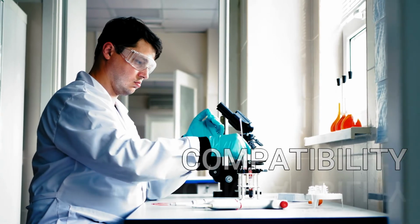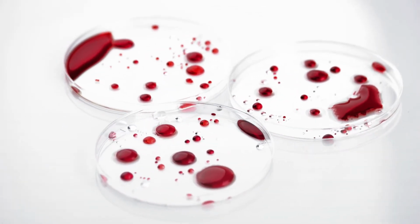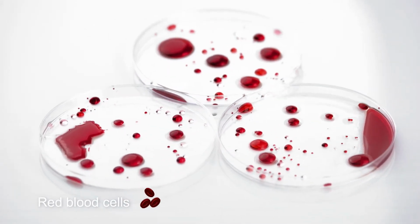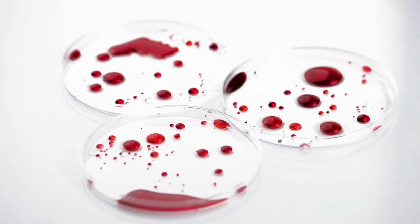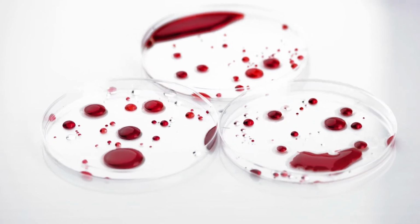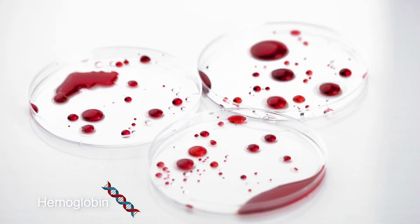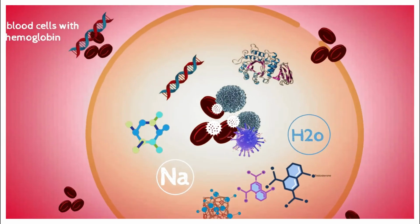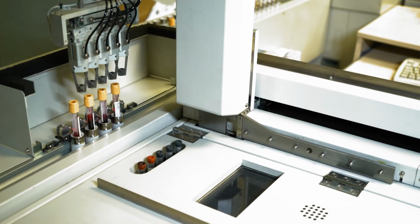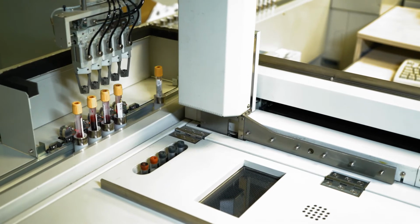Creating all the components of blood and getting them to function like they should is the challenge. Like red blood cells again, for example, they carry oxygen as a core function. For the red blood cells to do that, scientists would need to create another component of the cell itself, hemoglobin. Hemoglobin is a protein and it is what actually carries the oxygen.